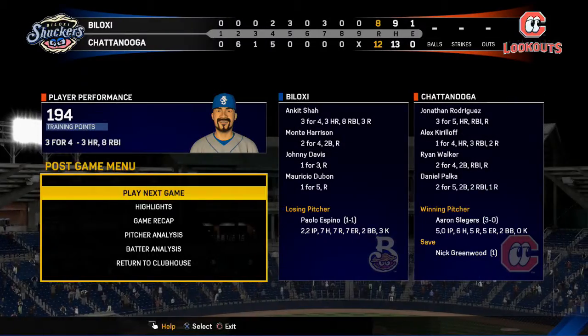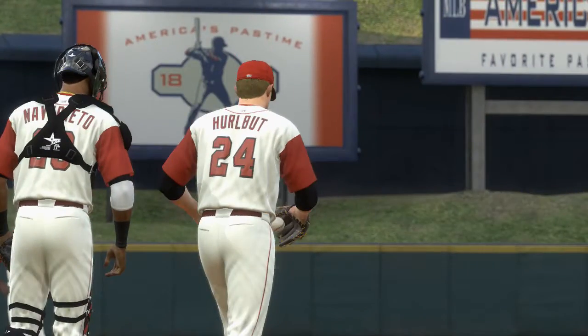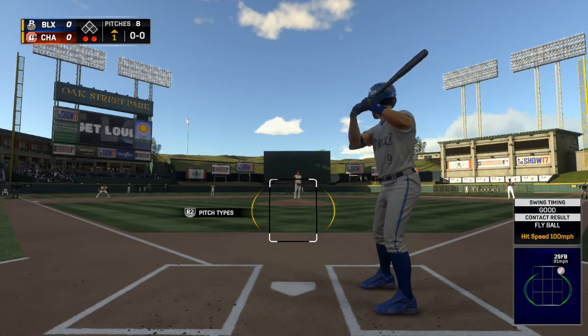You know, we're going to play one more. All right, game 3. Here we go. MLB The Show, in this presentation of Minor League Baseball. I'm not going to say anything about winning right now because last time I said anything about winning, we lost. So, let's just not say anything and just start playing baseball.